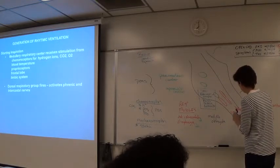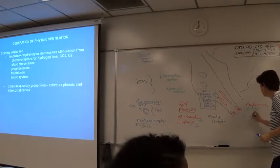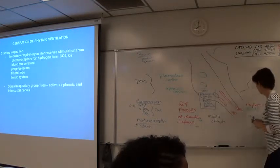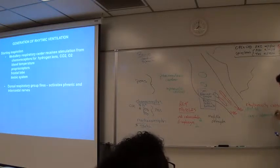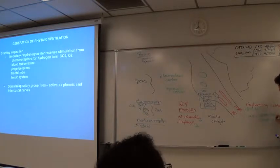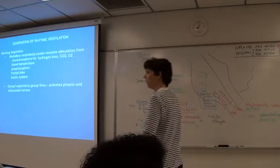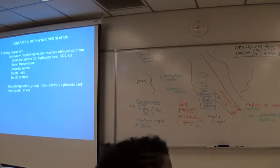So we're going to have dorsal respiratory group going to lower motor neurons, intercostal nerves, to the external intercostal muscles, and phrenic nerve to the diaphragm, causing an increase in the anterior-posterior diameter and an increase in the superior-inferior diameter with the diaphragm. And that lowers thoracic cavity pressure, and atmospheric pressure pushes air into the lungs.